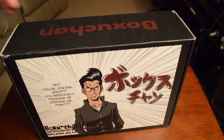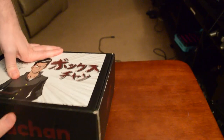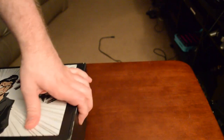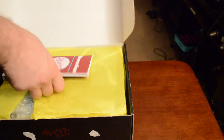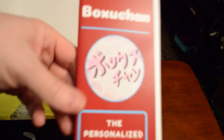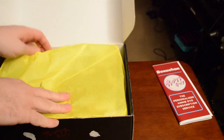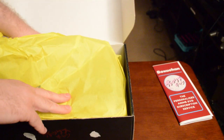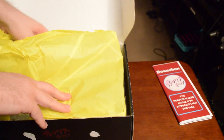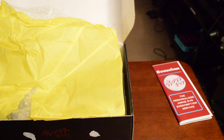Okay. And here is box number 2. So again, just gotta open that. And again, just like last time, we got our brochure. We'll look at that after we look at all this. This is definitely a thicker boy here. So first we got... Oh.